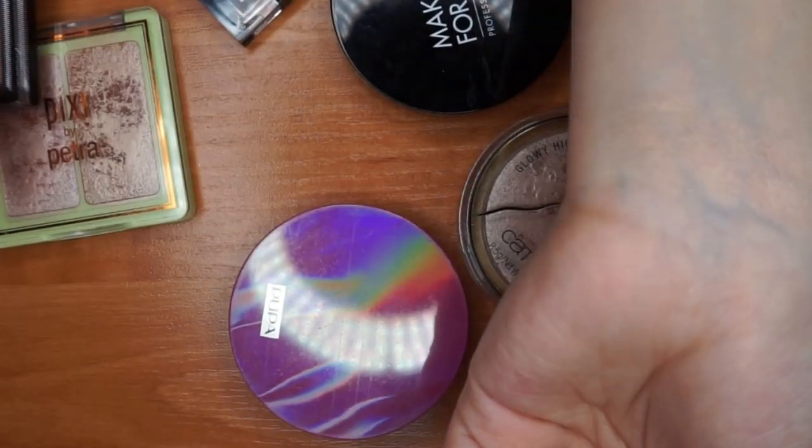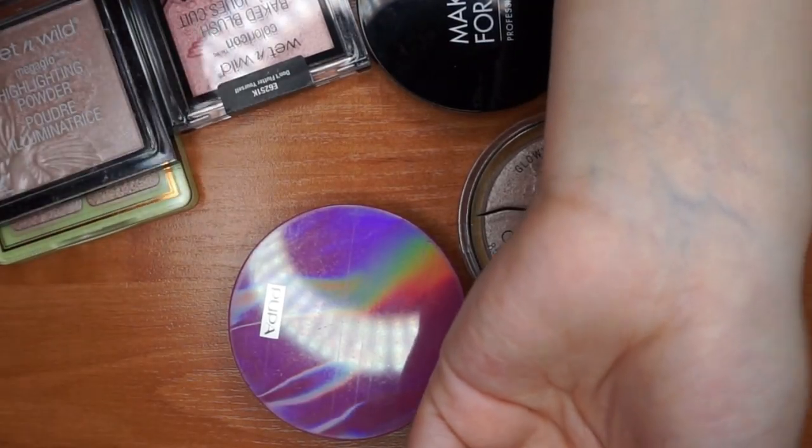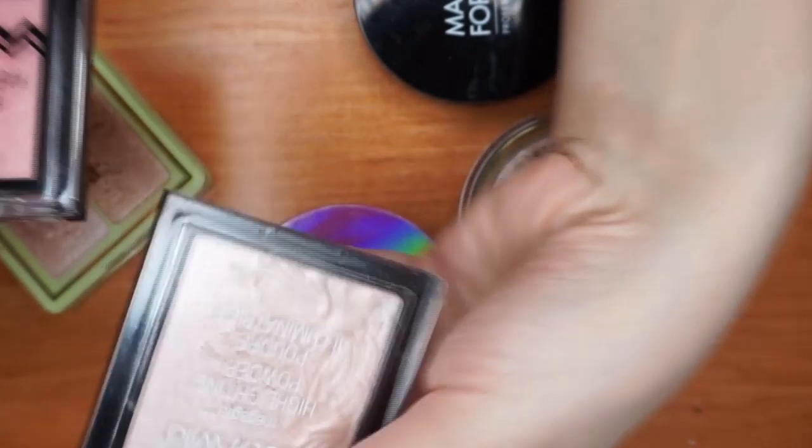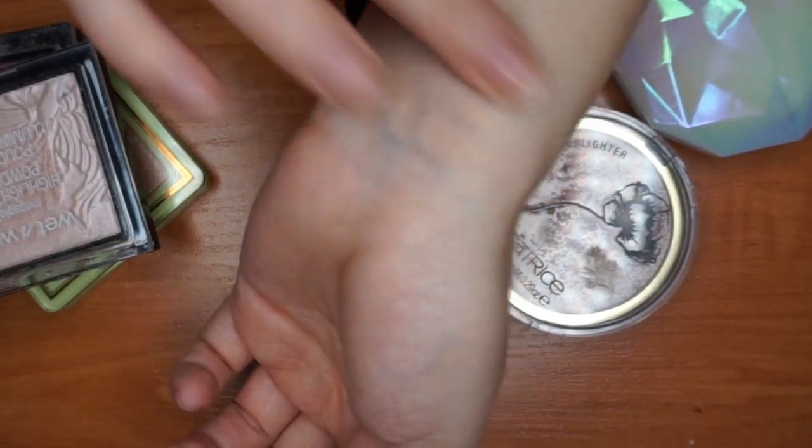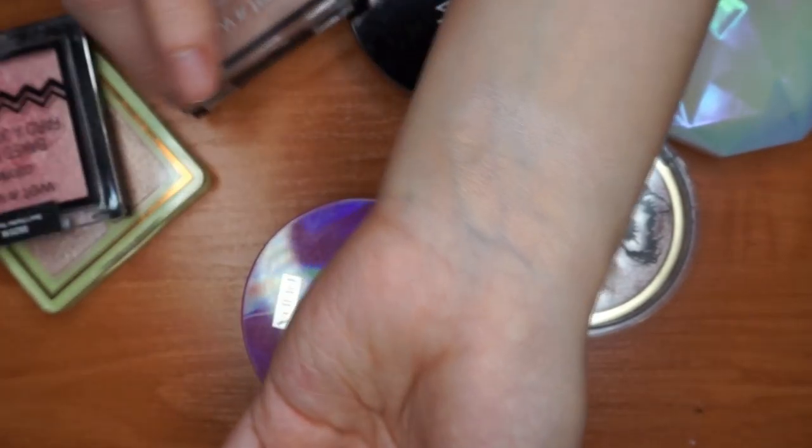I'm sorry. Let's talk about these two Wet n Wild highlighters, which were my favorites at a certain point. This is in, I believe, something to do with Bloom. I'm not sure. And this is in Don't Flutter Yourself. These were my favorites at a certain point, but I think I've since found formulas that I enjoy more than these.